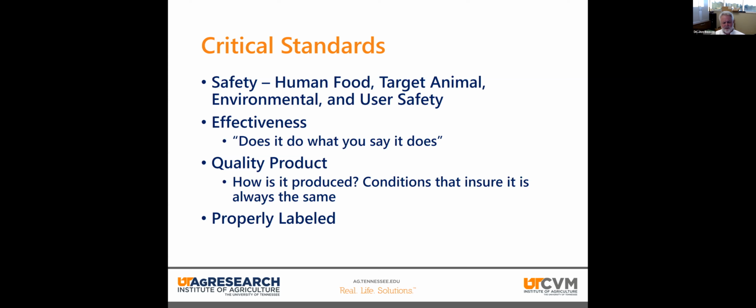The quality of the product, that's a tough one, because then they ask, how is it produced? Well, you know that in pharmaceutical factories, there's certain regulatory approvals and certain standards that need to be upheld. That's not something that we are necessarily interested in from an agricultural standpoint. And having our farms and our production facilities under regulatory control to where we have to produce animals in a particular way in certain conditions to ensure that the product is always the same. And so that's been part of the issue. And then properly labeled, believe it or not, that has only been solved here in the last 1.5 or 2 years, and I'll show you why that's happened here in a brief second.